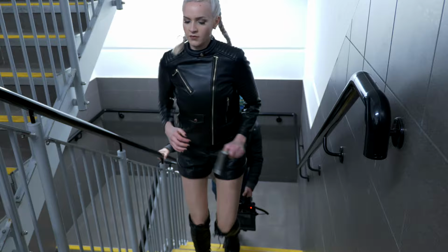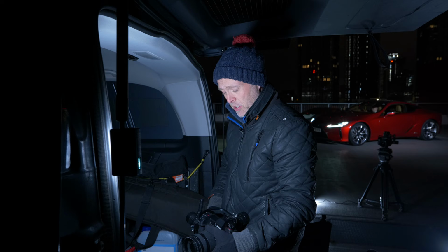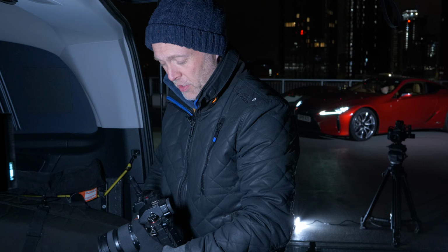Well, it's 6 a.m., we're just packing away, and we've just got an email to say that we've got the raw firmware for the S1H and the Atomos Ninja V that gives it 5.9K raw. So I'm just quickly unpacking and just going to try and grab a few shots before the sun comes up.